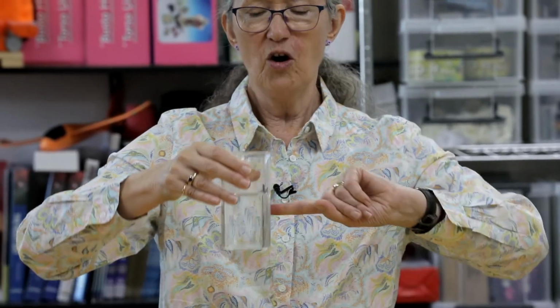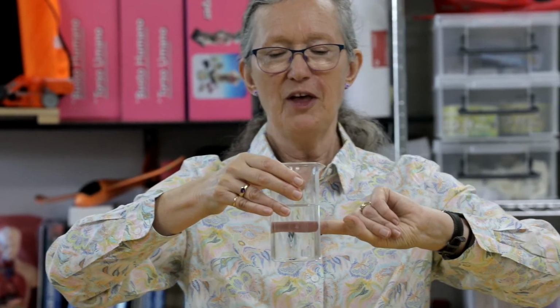And then do the same thing with your finger. So your fingertip, put that near the water that's going to magnify it, and see if you can make your fingertip so big that you can see the little lines that are on there. And that's called your fingerprint. And then have a look at your grown-up's fingerprint. You should find that it's different to yours. Everyone has a different fingerprint.